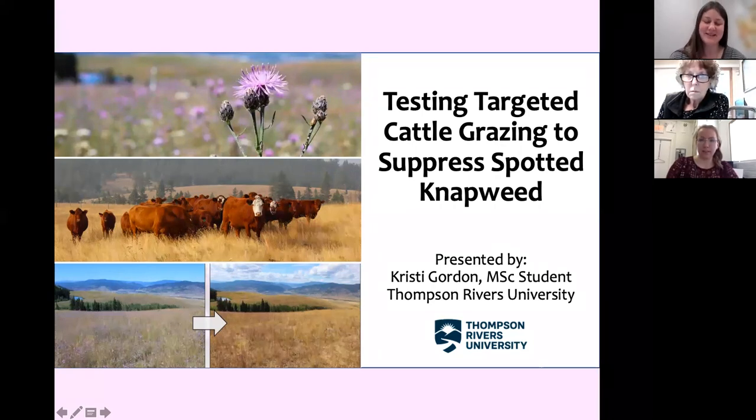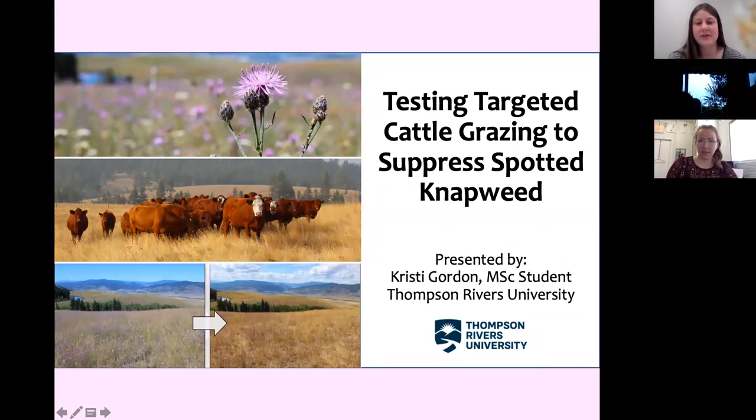Today we've got Kristi Gordon presenting on testing targeted grazing for cattle to suppress spotted knapweed.